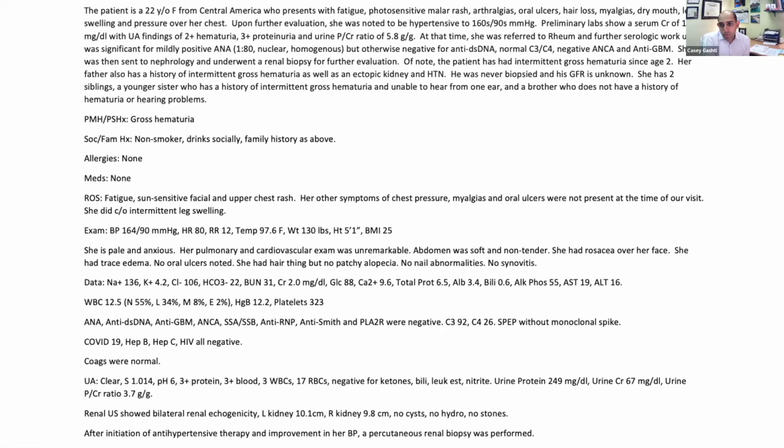At that time, she was referred to rheumatology, and they did further serologic workup, which was significant for a mildly positive ANA with a 1:80 nuclear homogeneous pattern, but otherwise negative for anti-double-stranded DNA with normal complements, negative ANCA and GBM. So she was then sent to nephrology and underwent a kidney biopsy to further evaluate the cause of her creatinine elevation and proteinuria hematuria. Of note, this patient has actually had intermittent gross hematuria since she was 2 years old.